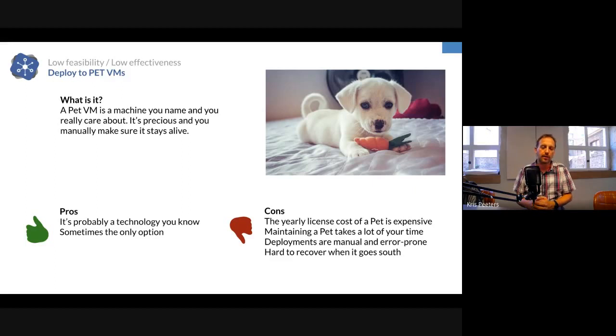What are the cons to this? Obviously these pets most often have a very high yearly license fee. Maintaining a pet costs you a lot of time. People underestimate the amount of engineering time that goes into maintaining a pet, making sure it's upgraded, it's patched, it's security proof, it crashed, now you need to bring it up again. Deployments are very manual, very error prone, because it's very hard to automate these things. And when it goes south, we've seen teams struggling very hard to recover when it goes down, right?